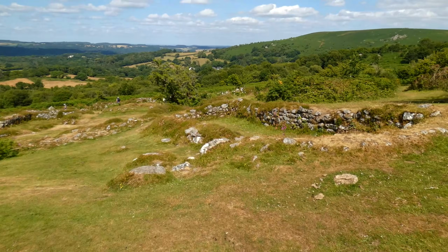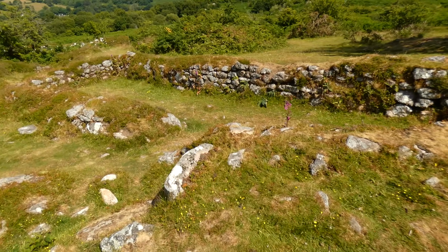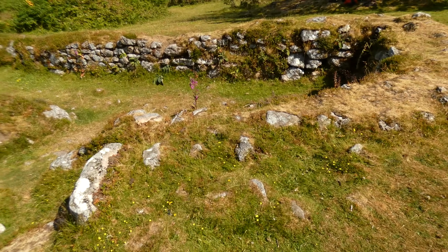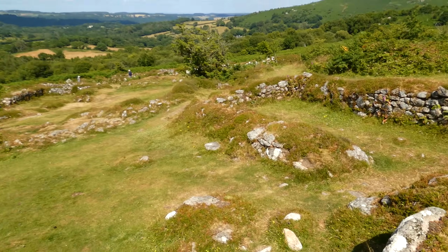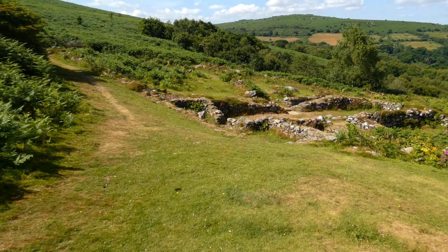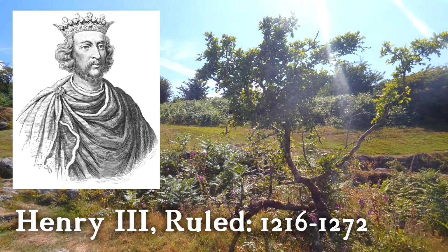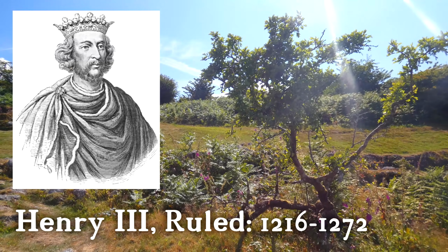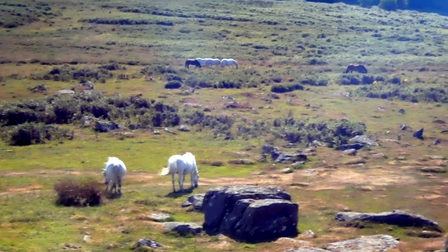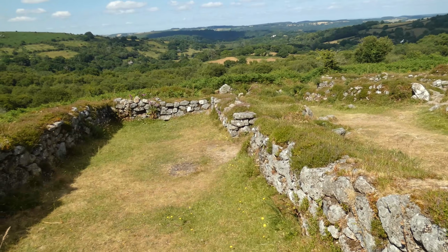Those who lived here left little behind in wake of their departure. Dartmoor's acidic soil likely destroyed most of the evidence that remained, and excavations did not unearth much, yet they did uncover a single coin dated to the reign of Henry III, the English king who ruled between 1216 and 1272. Today, all that remains of the Hound Tor medieval village are the rocks that lay its foundations.